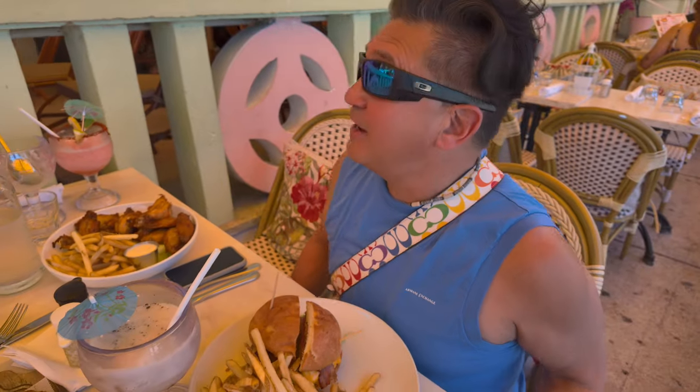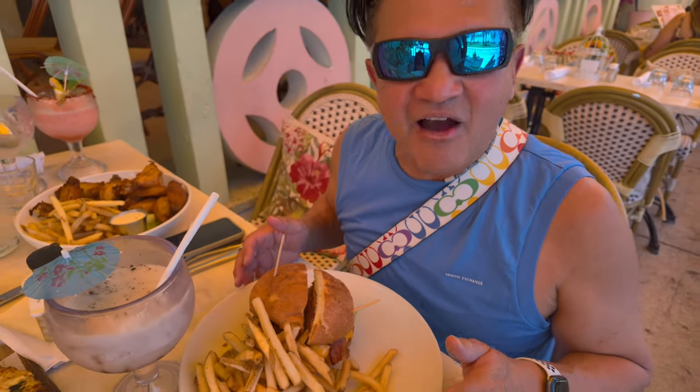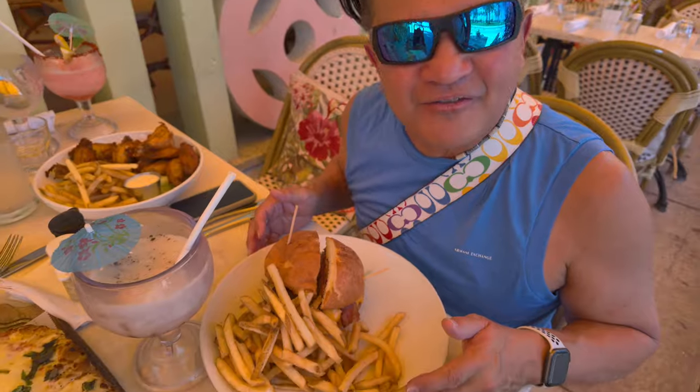So we're here right now at the Carlyle Hotel, and this is called the Birdcage Cafe. This is where they filmed the exterior portion of the Birdcage movie. And we decided to eat at this iconic place because it's just fun to be at a place where they filmed one of our favorite films.